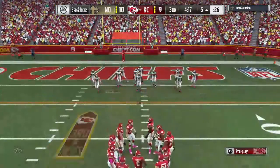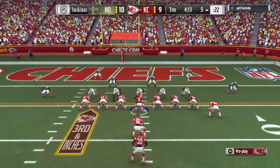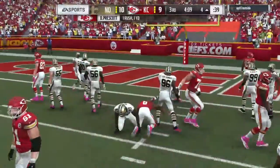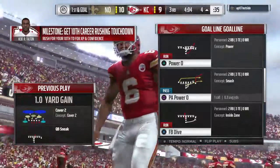And now the offense operates in the red zone. On the sneak, it's Prescott. Just a gain of a yard, but it's going to set him up with a 1st and goal. I don't know about you, but I like this call.